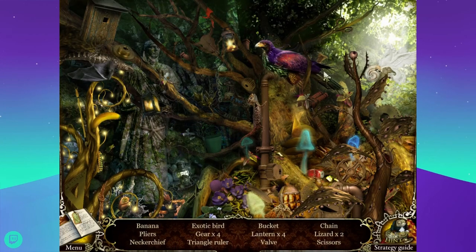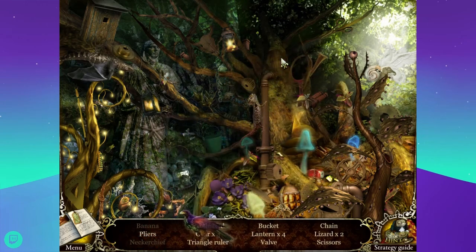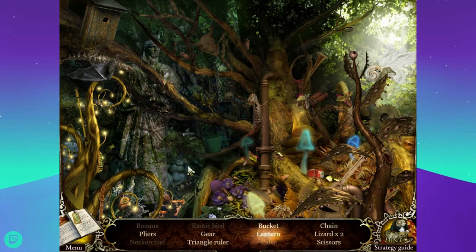That looks like something, like a hawk that's been recolored. Banana, pliers, there's the banana. Pliers, neckerchief, that's a cool word, and I saw it. Exotic bird, that would be you. Four gears, one, two, oh, that's a valve, sorry. So this is two. And three. And cool mushrooms. Four lanterns. One, two, three, four, and two lizards. That lizard has a squirrel head. This lizard has a squirrel head.